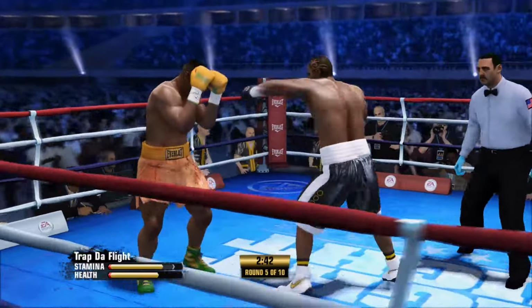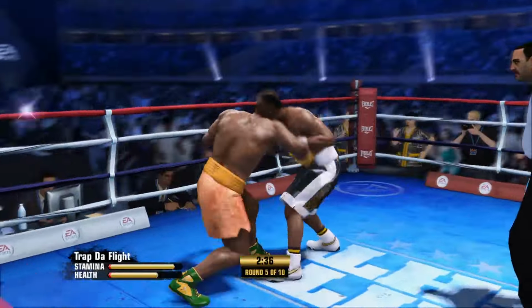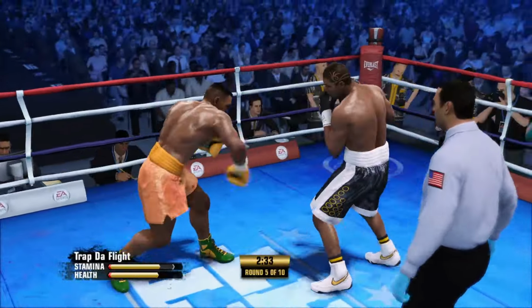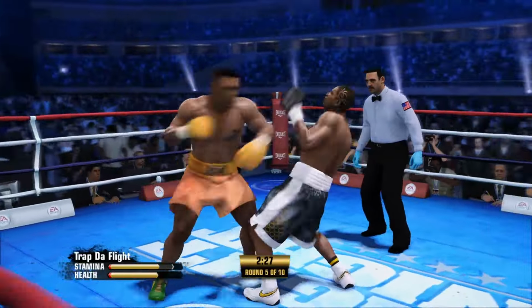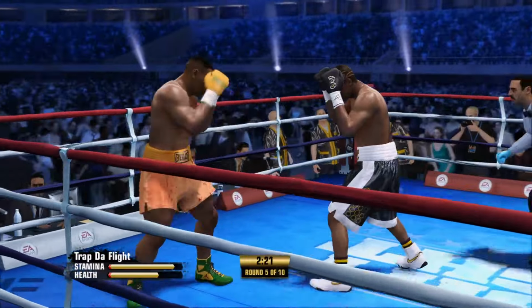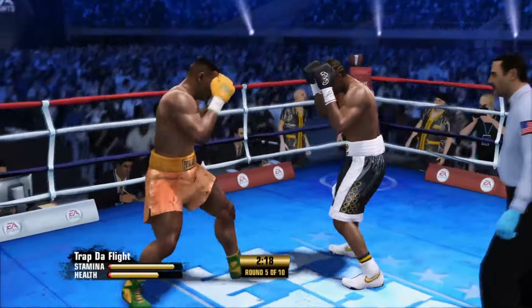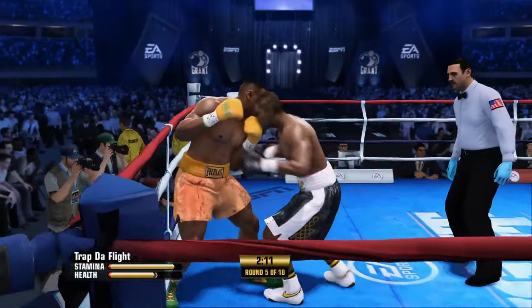Good block by Kobe Nichols. A little give and take, and here comes the left hand. Nichols is way off the mark. That punch didn't have a chance. We got a fighter who was knocked down earlier, who, as you can see, is still going about his business the exact same way. Let's turn the tables a bit.